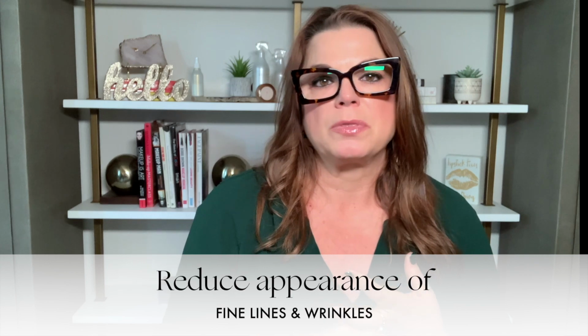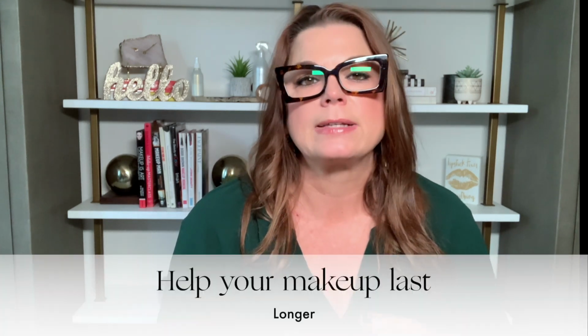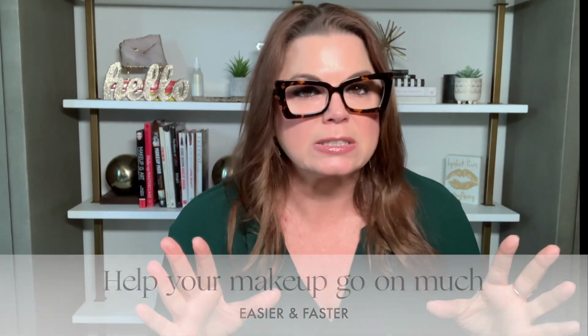And for those of us living in COVID right now, I'm not getting a facial. I would love to have a facial, but I can't. So this system is designed to give you that skin prep before makeup. So what is skin prep going to do? It's going to help with fine lines and wrinkles, and reduce the appearance of pores. It's going to help your makeup last longer, and help all of your makeup go on much easier and faster.